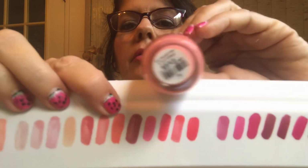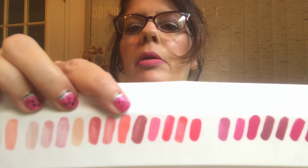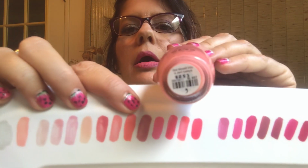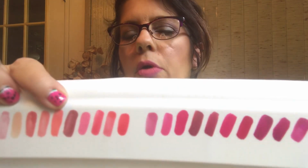That is a matte. It seems like I've got a lot of matte shades, not a whole lot of glitter or shimmer. I primarily like them, but that is a gorgeous orchid. Got Myself Into a Jam-balaya. Now, OPI makes a lot of shades. Again, they're sold at Ulta. You can find them at TJ Maxx for $3.99 and $4.99.